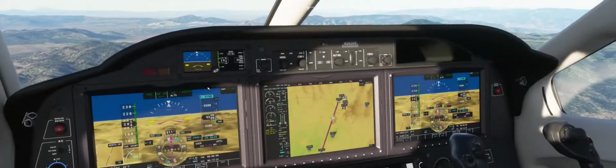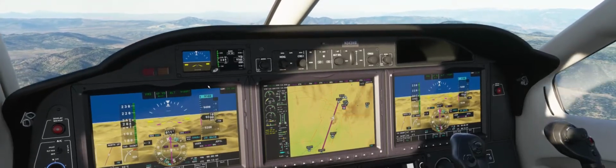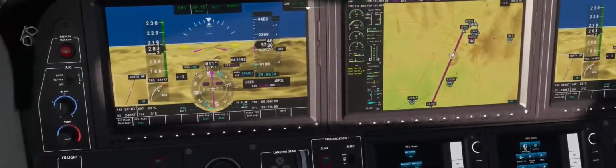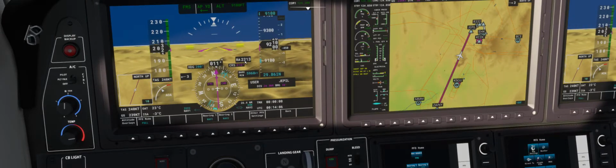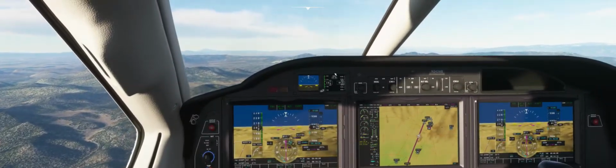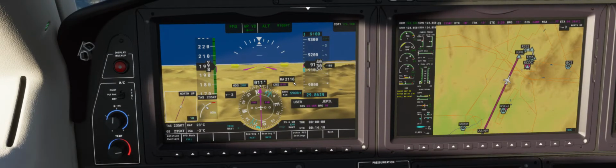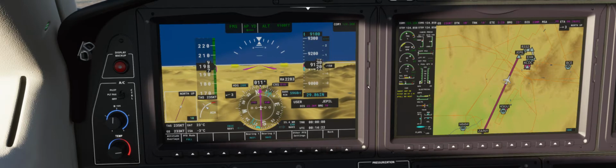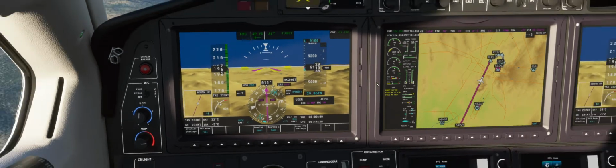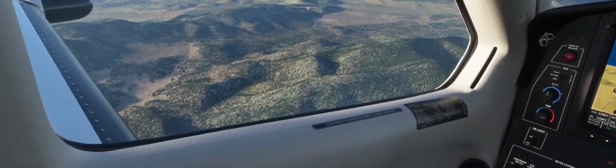JetBill, the initial approach fix, is now about 6 minutes away, and we're descending through 9,300 for 9,100. That RA figure references our altitude above ground level versus above sea level. So 2,194. You'll see it changes rapidly depending on the terrain over which you are flying. Obviously, if you're flying over flat terrain, this will remain pretty steady. If you're flying over mountainous terrain, it'll move with the terrain beneath the aircraft.